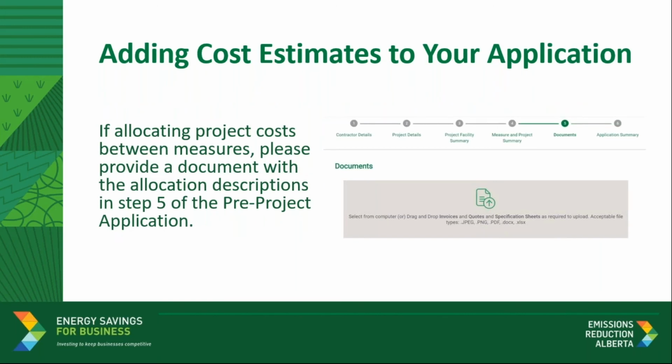To support prompt review of the pre-approval application, it is recommended, but not required, to provide a summary breakdown identifying how eligible costs are or were allocated across the measures included in the project application. Complete applications lead to prompt approvals, and helping the review team understand how you've approached the application, especially in this context, can help everyone get to project execution faster.